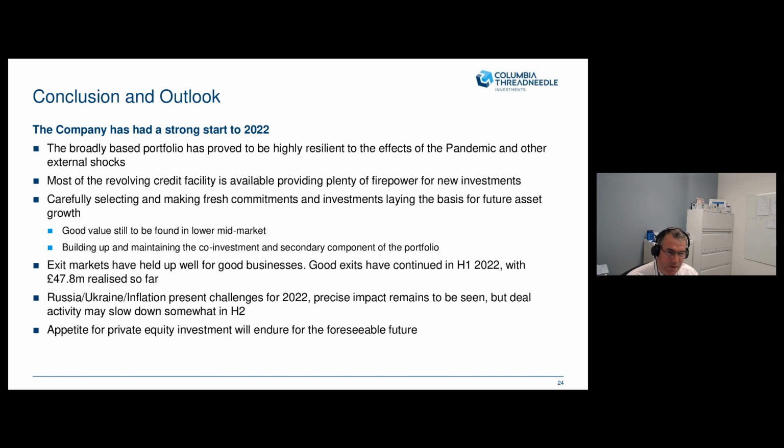Fantastic. We've got a question here. Does the Ashtead holding at 11.2 million, 2.3%, reflect the recent sale in July by the PE firm at £2?